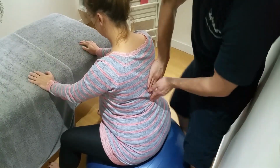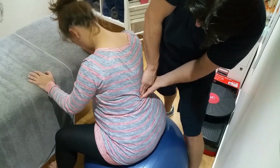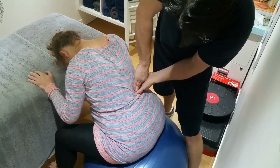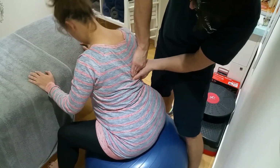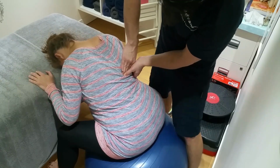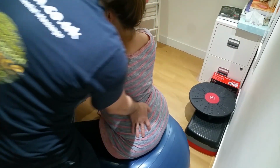Okay, I'm going to use two hands down there. Go down. You'll feel it on the one side, your right hand side. Can you feel that? Yeah. Good. Back up. And again down. Good. Okay. And then I can work it on the opposite side too.